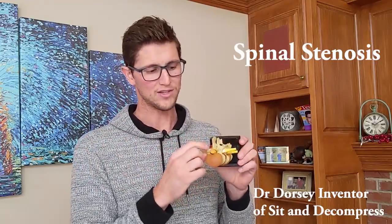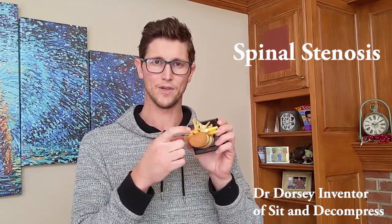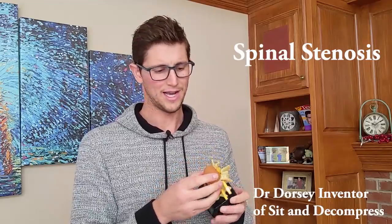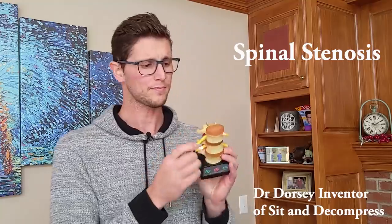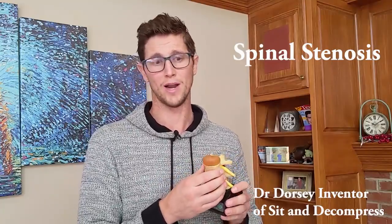But you can also get stenosis where the spinal cord goes down. They usually call that central spinal stenosis, and then they call this lateral stenosis, when it comes out to the side. Pretty much what happens is the bone just starts to expand out, and it's typically from arthritis and things wearing out. So you've got to stop what's going on there. You've got to stop the deterioration and stop the arthritis.